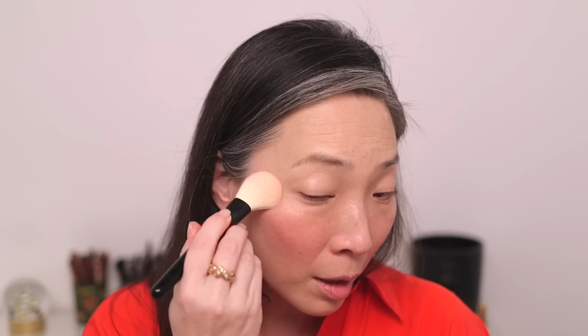I'm gonna take my Chikuhodo cheek highlight brush. These powders are pretty soft. These brushes are picking up the product very, very easily. Super shiny. Wow. Okay, I'm gonna take this brush again and kind of glide it over the highlight and the blush. Blend it out a little bit more. Yeah, and the micro glitters are there.